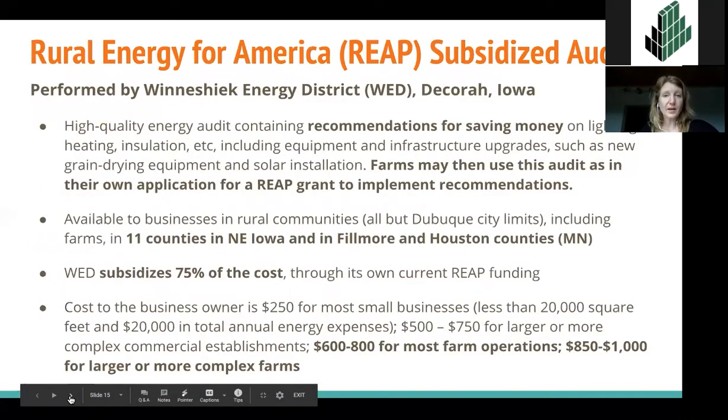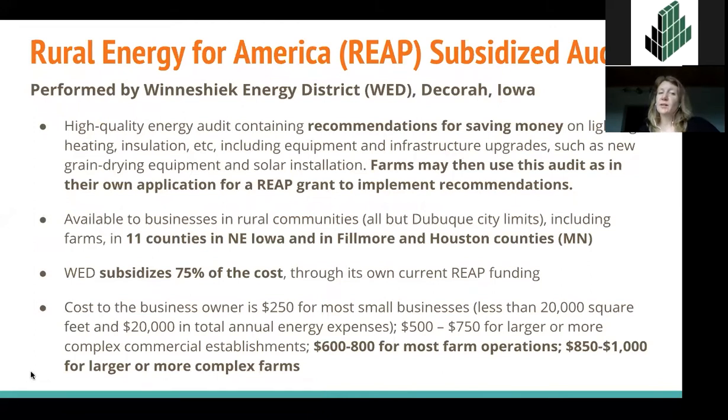This is changing gears toward the Rural Energy for America REAP grant. There is something really cool happening right now in the Winneshiek Energy District, which is based in Decorah, Iowa, but represents our Northeast Iowa and Southeast Minnesota region. They have landed their own REAP grant to subsidize the cost of energy audits for farms. These are things that you have been looking at. It might be aging infrastructure. It might be leaky windows, lighting costs in dairies. It might be grain dryers, things that suck up a lot of energy on an ongoing basis, or seasonally if it's in terms of grain setup. But what this does is subsidizes substantially.